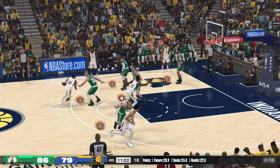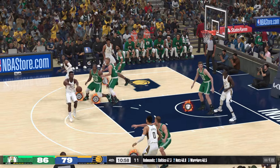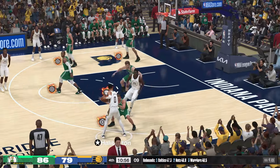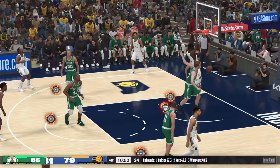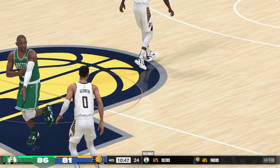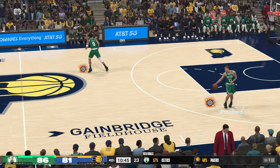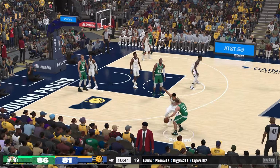Halliburton, the pass to Mathurin. Here's Nesmith. Horford covering. Picked by Smith. Powered down after the assist. Led him to the lane. This is why coaches love Tyrese Halliburton. Just plays the right way. And here are the Celtics. It's a 5-point game.